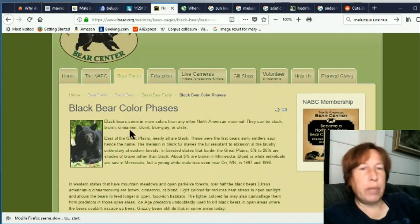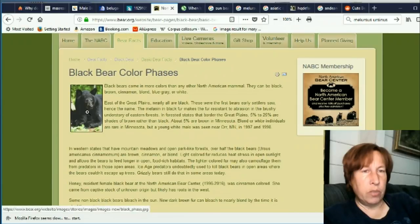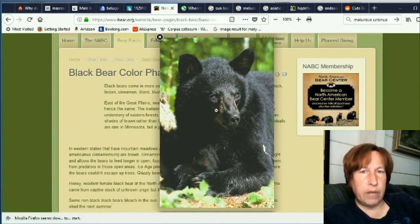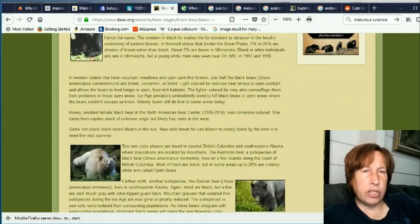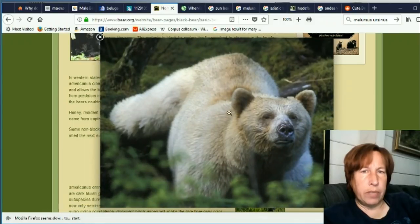Well, now black bears come in more colors than any other North American mammal. They can be black, brown, cinnamon, blonde, blue-gray, or white. So this is the one I'm kind of used to. I've discussed before about a lot of these black phase ones getting kind of white around the snout, but that's kind of minor compared to some of the other changes. This one is a white phase one. They call it a spirit bear.